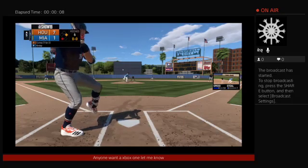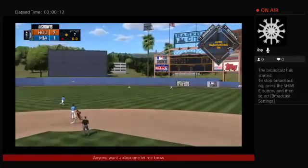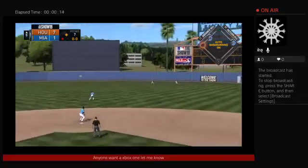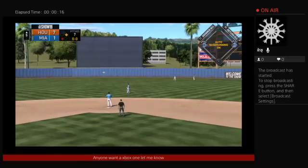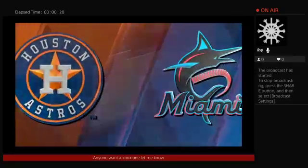He's ready. Here's the first offering. Lined hard toward right center. In there, a base hit. And they'll have runners at the corners following the one-out single.